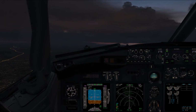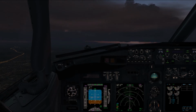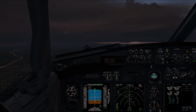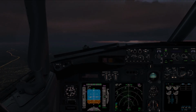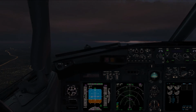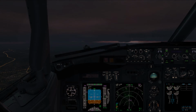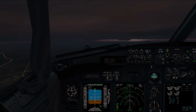Atlanta departure, good evening, Southwest 5238 with you, climbing 5,000 for 10,000. Southwest 5238, Atlanta departure, good evening. Radar contact. Climb and maintain 16,000. Out of 6,000 for 16,000 for Southwest 5238, thanks.